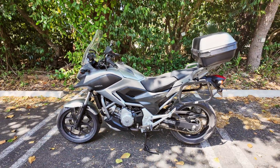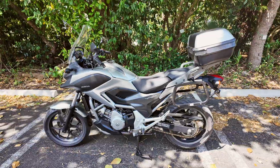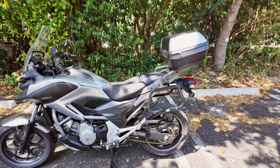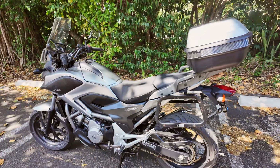Okay, so in terms of capability, based on that rider's riding, I can tell you it's going to be great for highway touring as well. It's not going to be as powerful, but it's going to be very energy efficient, and it's going to get you there trouble-free. Okay, trouble-free.